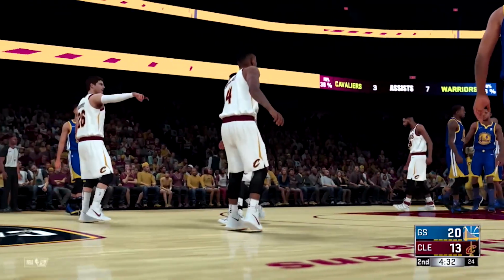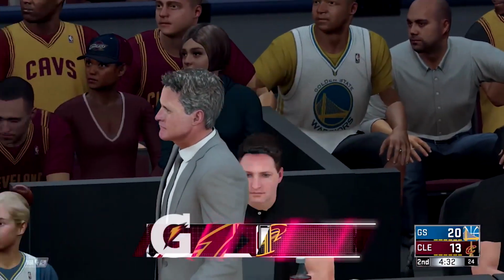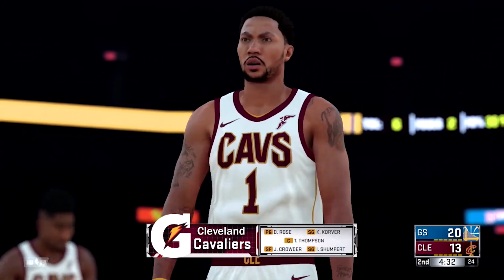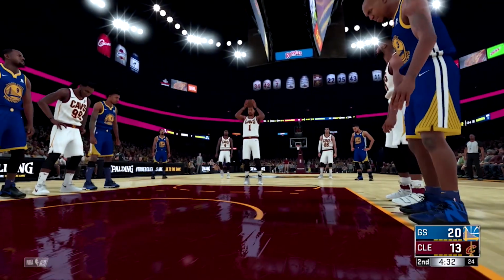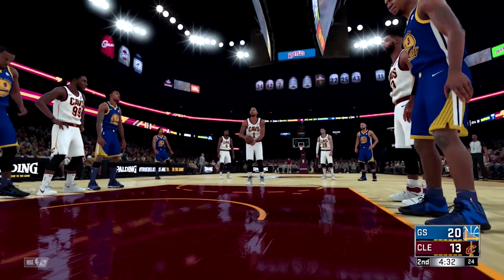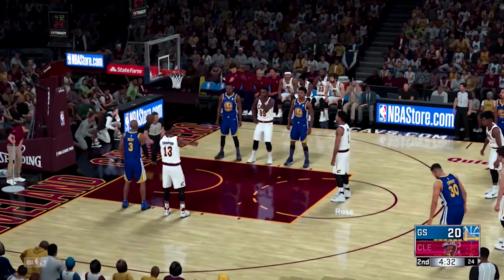Let's reset our lineups. And so in the game for the Cavaliers, Derrick Rose is out there with Kyle Korver. Then there's Iman Shumpert. Then there's Tristan Thompson, and it's Crowder in at the power forward position. Free throw drops for Rose.